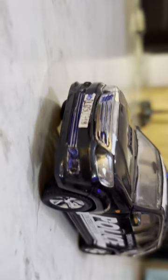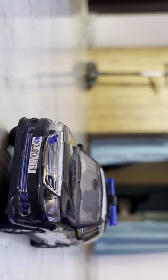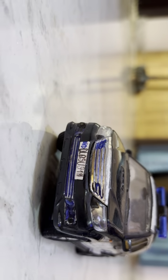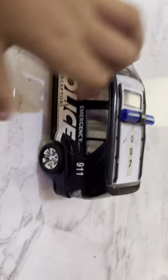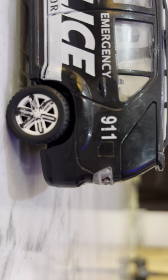Guys, its company is Senti Toys. I purchased it in 2018. It's available on Amazon. So guys, its door doesn't open. Look, it was pullback, but its pullback doesn't work now. It's written 911. And guys, here you can see a sunroof.